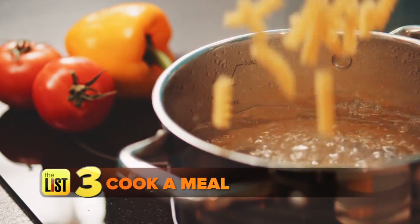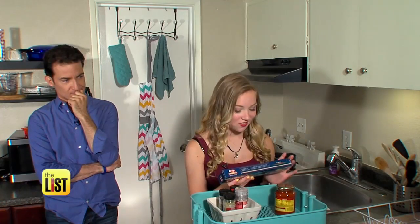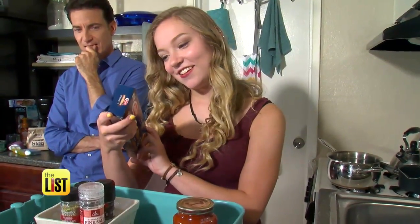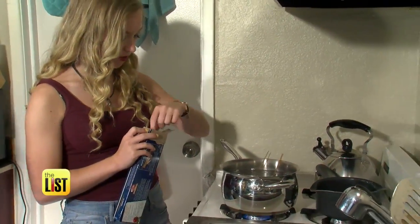Third, you ought to be able to cook a meal without setting off the smoke detectors. It has directions. Place almonds in a non-stick skillet. You're reading the wrong directions. Cooking directions! You can really learn a lot by just reading the directions. Sometimes they even have recipes.